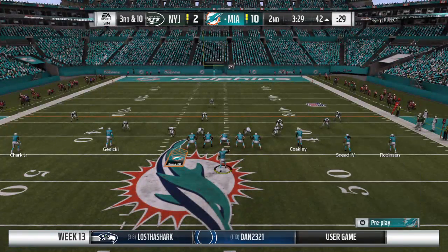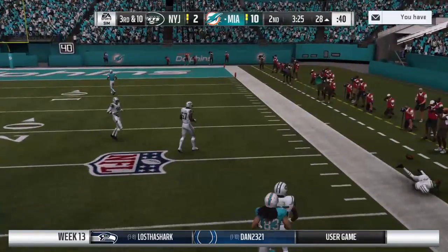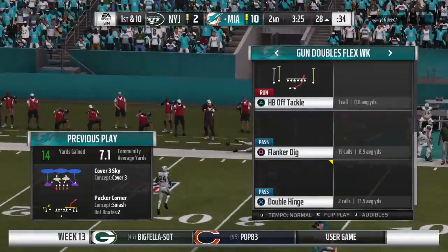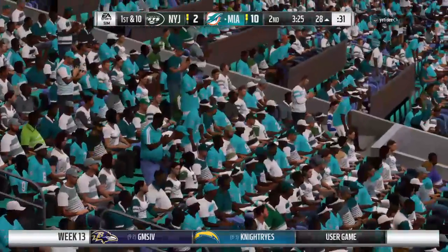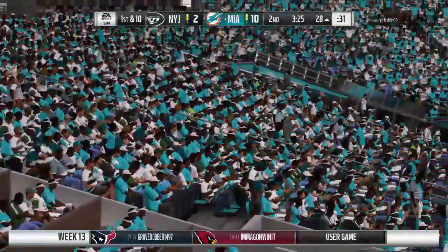3rd and 10. From the gun, Cummings. And he comes back with one complete. A Miami first down on the 14-yard pickup. Let's face it, perfection is something we all chase, whether it's playing this game or whatever we do. Hard to attain, but that's what they were searching for as that pass goes incomplete.